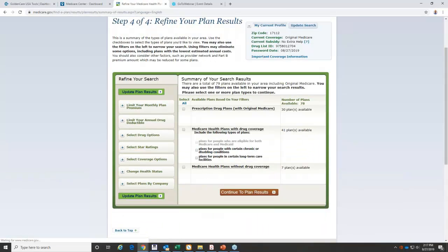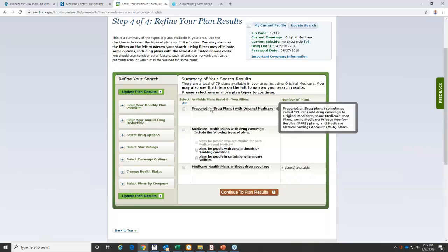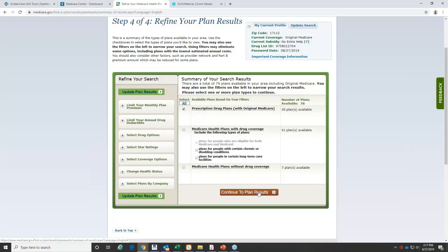From here, it's going to ask me again, do I want to limit the monthly premium, limit the annual deductible, limit drug cost? I just kind of let them print them all. So I'm only looking at prescription drug plans right now. So I'm going to click that and just go ahead and show results.